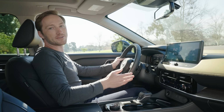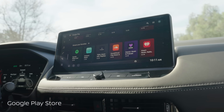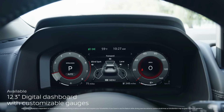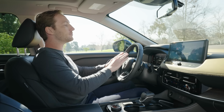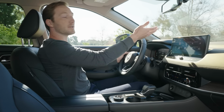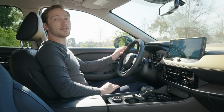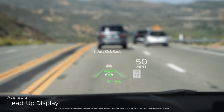You can pretty much talk to your car like you talk to your phone. And with the Google Play Store, you can install some of your favorite apps. And check this out. The digital dashboard on the Rogue puts all the info right where you want it. And you can even move the gauges to the side to make space for maps or music. There's even a head-up display that allows you to put key information like turn-by-turn directions, your posted speed next to the speed you're traveling, or even the song that you're playing on the radio.